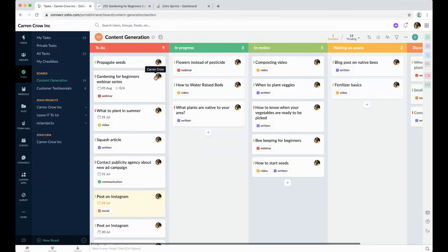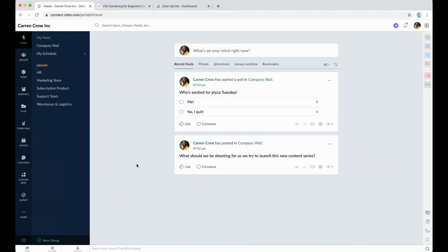So to start off, this is Zoho Connect. You might be more familiar with the feeds where different posts show up if you've used this at all, because traditionally this is an intranet tool. It's a tool used to communicate with your coworkers through forums and posts and polls and all of that. It's already a really great tool if you're trying to keep people connected and keep a company culture alive as you move to working from home.